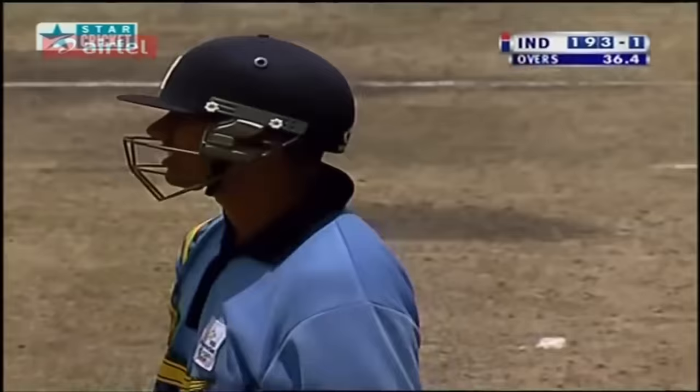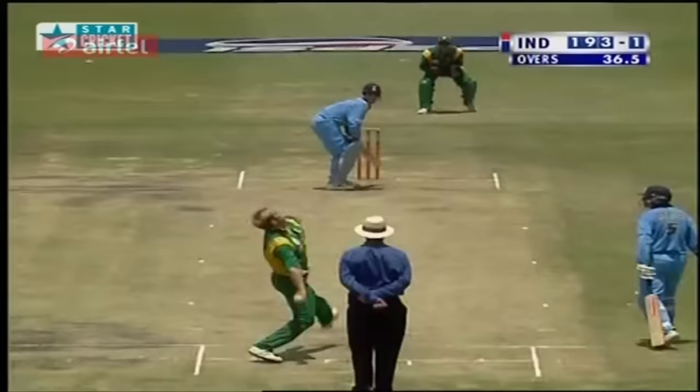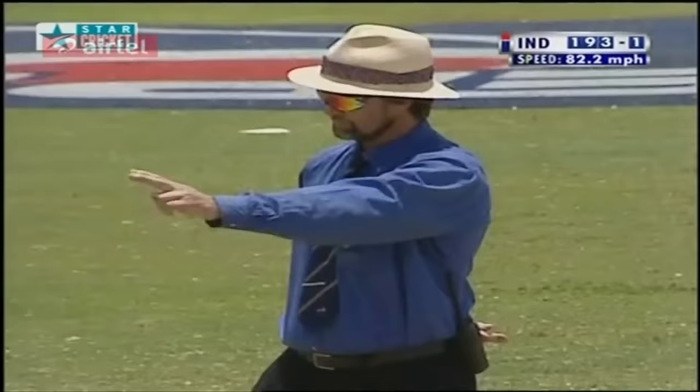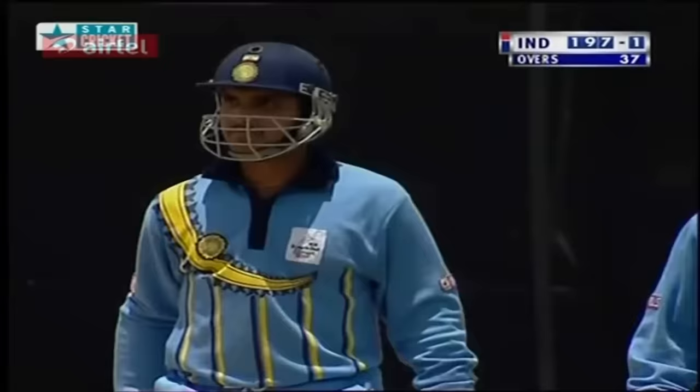Fifty to Rahul Dravid. And what a good innings this has been. He's played good, correct cricket shots. What a good shot! What a good shot! Now, Ian Chappell talking about the pull shot, and this is a sign that he's ready to play it. 197 for one.